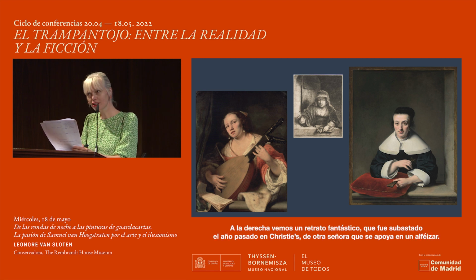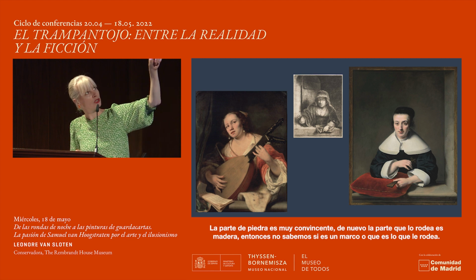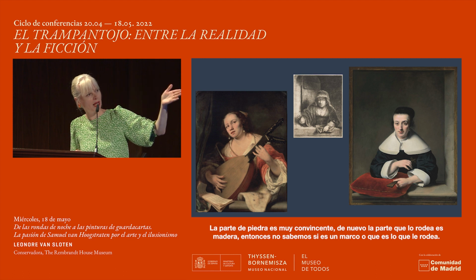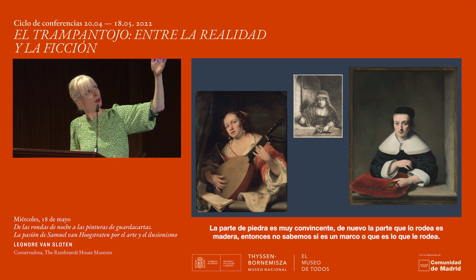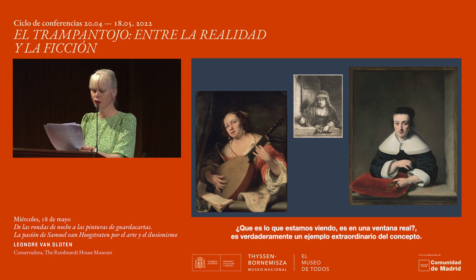And then on the right-hand side, we see a fantastic portrait, which was on auction last year, I think, at Christie's. A fantastic portrait of a woman leaning out of a windowsill. So the stone part is very convincing, but then again, the ridge around it is just wood. So again, you wonder: is it a painting? Is it a frame? What is she in? Is it really a window, or what are we looking at? So this is also a fantastic example of that concept.